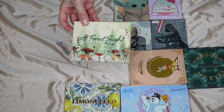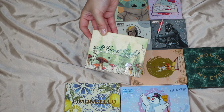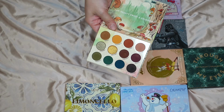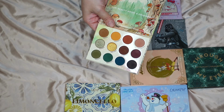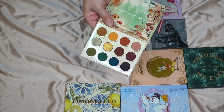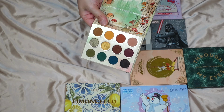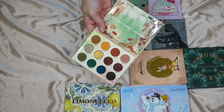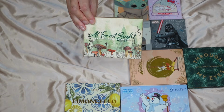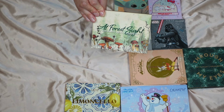Forest Sight by Raw Beauty Christie, this one has some really deep matte shades, and it also has a couple of shimmers. So it's not a palette that I've ever reached for that much. I used to use it every once in a while, but I don't remember the last time that I did use it. So really pretty tones. I think it's perfect for fall, but it's not something that I find myself reaching for. So I'm gonna go ahead and declutter it, but it is a really pretty palette. I love the artwork on the front, and just the overall theme of this collection was really nice.